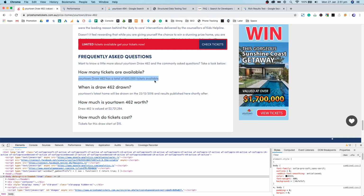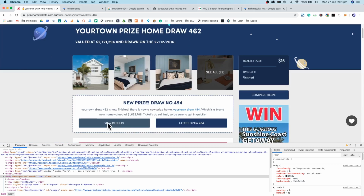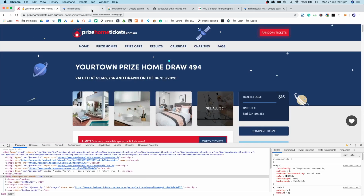We implemented this, and it populated via the database with all the other database information we've got: the draw date, the amount of tickets available, when it's drawn, the valuation, and what a ticket costs. This helps generate popularity for that. It automatically populates, which means all the old draws, once they're re-indexed, will have it as well, and all future draws will have it. It's something that our writers don't need to write. It's already populated and done.